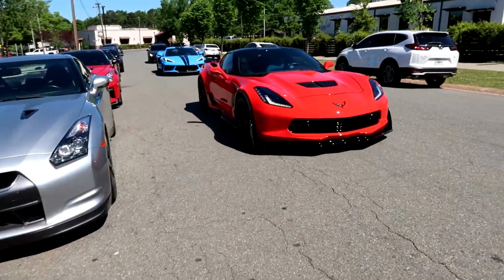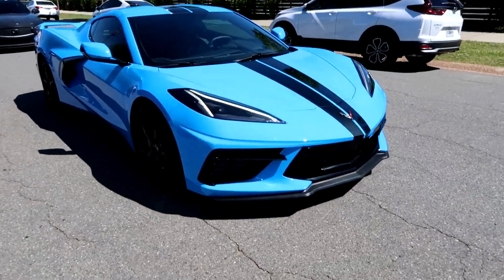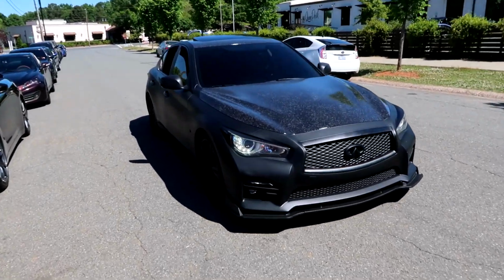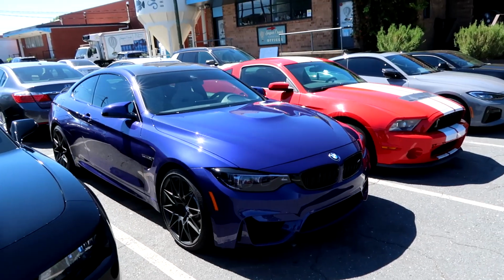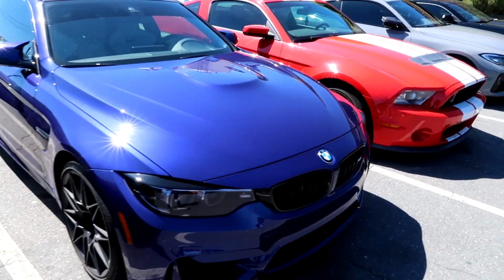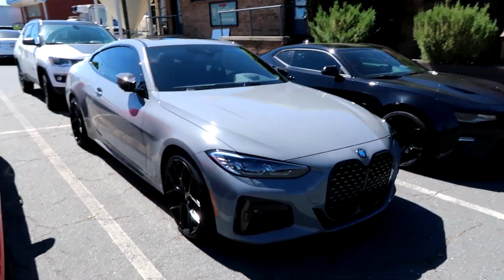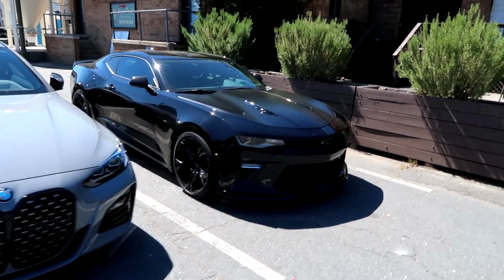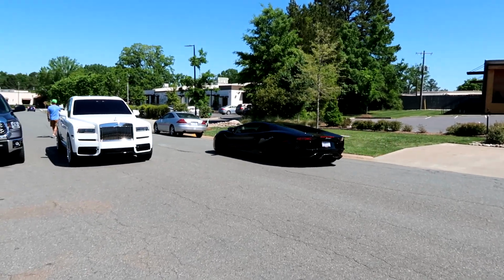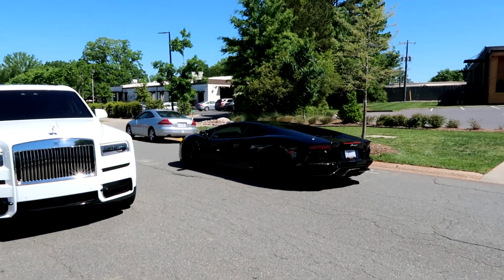Oh my god, Corvette. C8, bro. Holy moly, dog. That's so sick. And then we got a Q50. Dog, check out this M4. This is the same one that we saw at the Wax On meet. Sick color, bro. It's like blue purple. And then we also have a Cobra, a newer BMW that looks to be like an M4 or an M3. Sick. And then also an SS right here. Oh, Aventador. Oh my god. Oh, dude. Look at that.